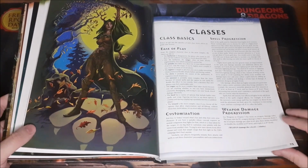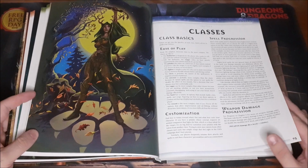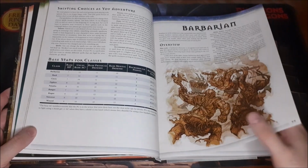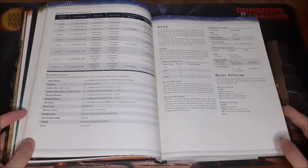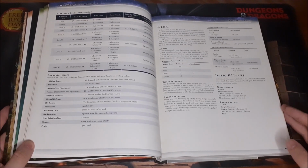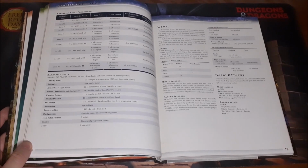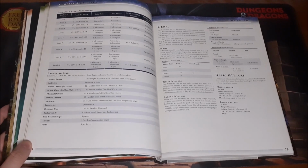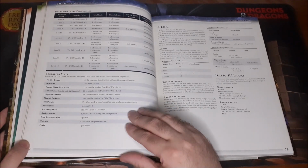So here's one of the first things that definitely made me puzzled for a little bit. We have our class information here. So we get to the Barbarian, for example, and there's only 10 levels of progression. At first I was worried that maybe this was a preview book or something, like maybe a different supplement would have more in terms of level progression. I don't think that's the case though. It just seems to be a 10 level progression system. So you've got your different tiers.